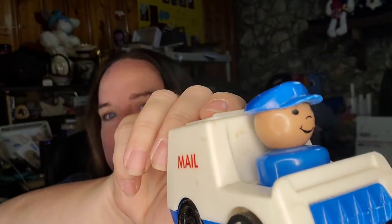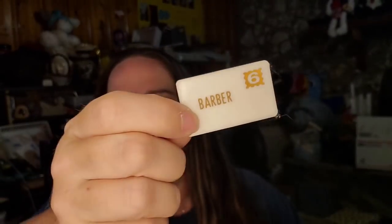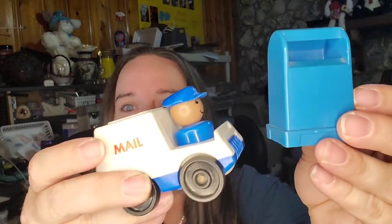Here is my one Poshmark sale. So I sold this Little People's mail truck. I thought this would sell over on eBay, but it didn't. And there's a little letter. Watch for these, because even these little letters can sell for like $5 to $10 each. So it also came with the little mailbox. I am already in profit on this lot. This one sold for $16 plus shipping over on Poshmark.